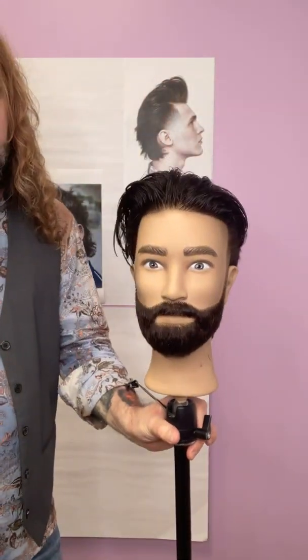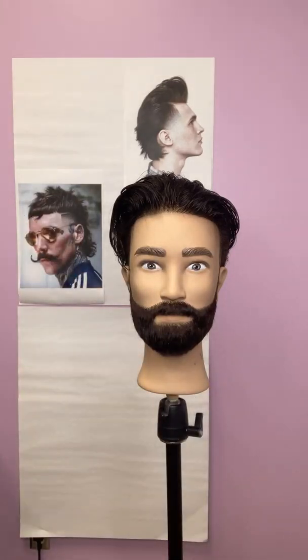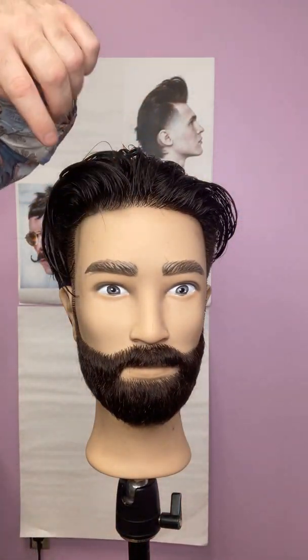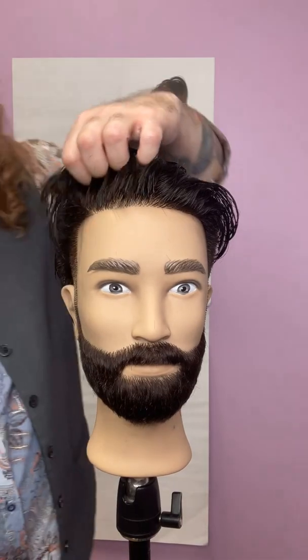Now, since we're talking about blending shears and standard shears, as you can see here in the front, Ian's hair likes to get a little floppy right here. See where it kind of comes up and just boom, collapses off to the side.